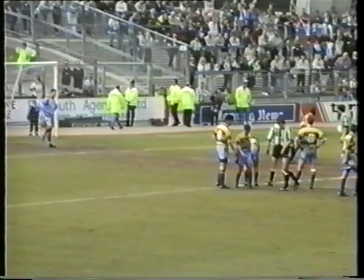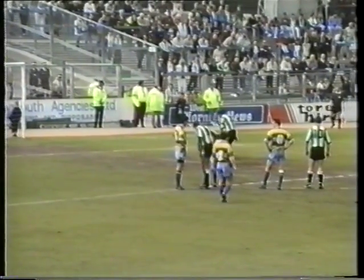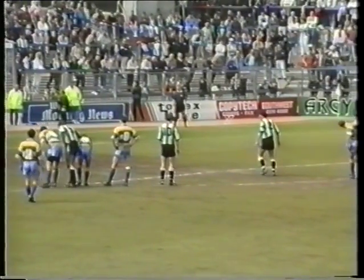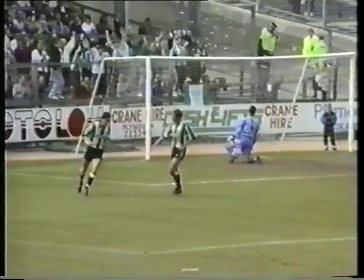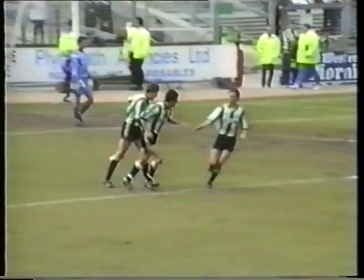Paul it is who will step up to take this. Doesn't miss that many. Is this going to put Plymouth 1-0 up? Paul. There it is! 1-0. 26 minutes gone. Paul the scorer from the spot.